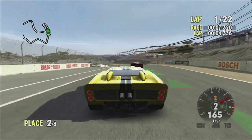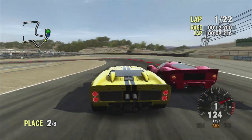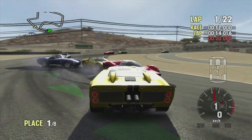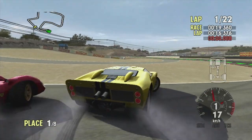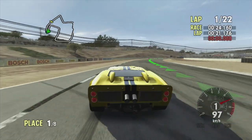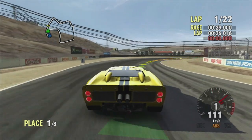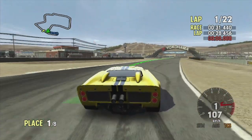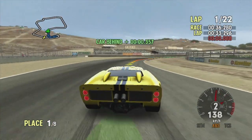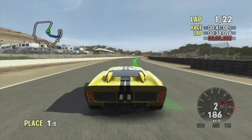Time for the Ford GT to spread its wings and show the world what it's made of, and also to try and beat that goddamn Ferrari in front. I realize... Oh, I've gone into reverse. We've pulled that off, though. All right. This is going to be quite difficult. So this is going to be 22 laps of what is hell.